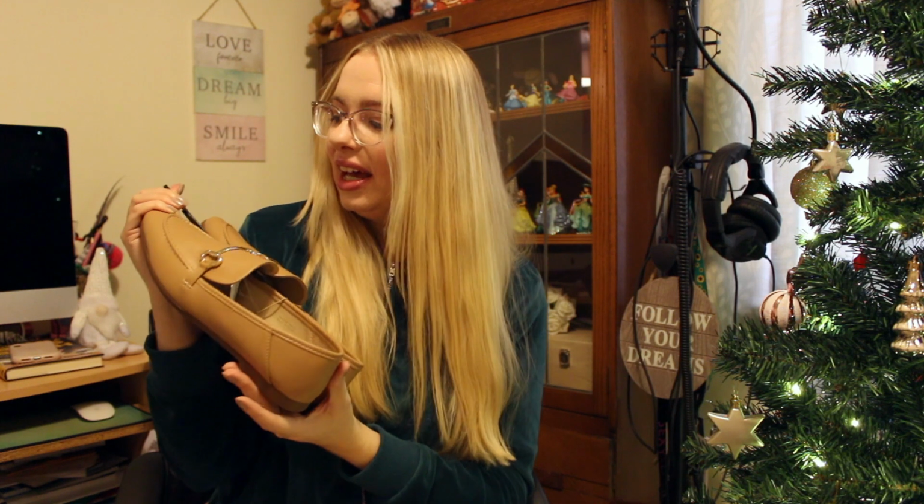They are £9, which, you know, is a little bit pricey I think for Primark, but overall I do think their prices are going up, but their quality is too. So yeah, I had to grab those, so I just thought I'd quickly show you them.